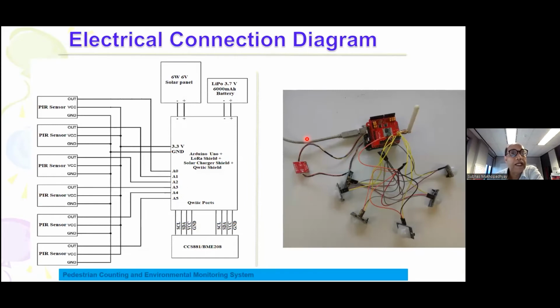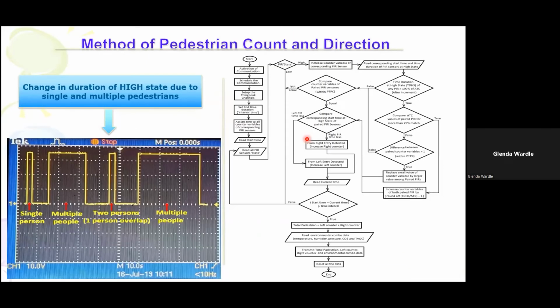That's the electrical circuit where we have the PIR sensor and environmental combo connected to our microcontroller, and then the microcontroller is powered by the battery. Now here we have done a little bit of an intelligent algorithm.